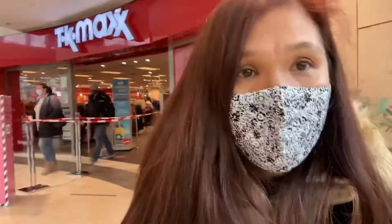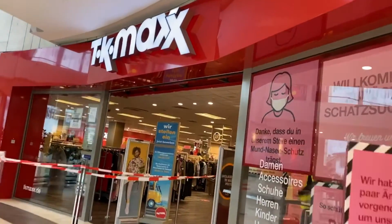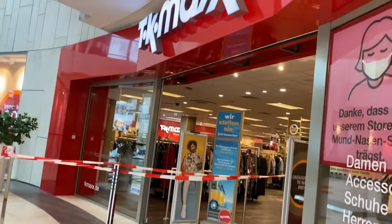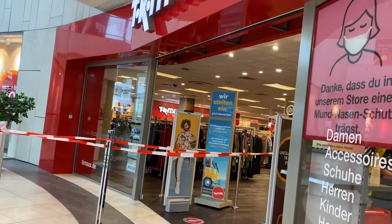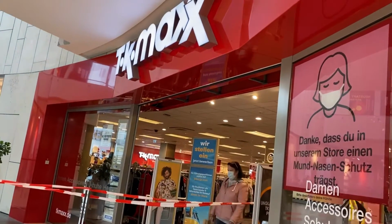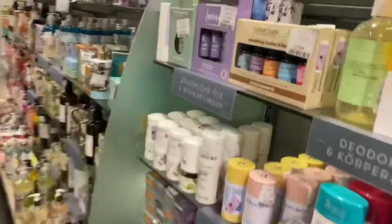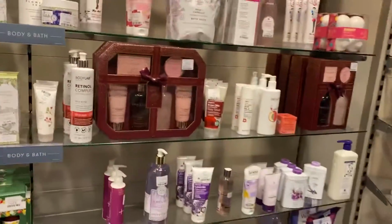And we are here at TK Maxx, and I will show you what's inside the TK Maxx store. Come on, here we come. So here we go, guys, we are entering the TK Maxx store in Kaiserslautern, Germany. I think they have winter clothes or something else that I will show to you. So as we can see, we are here now at the shops. Marami sila dito, and they have something here.